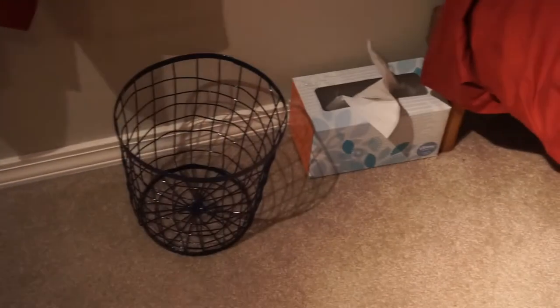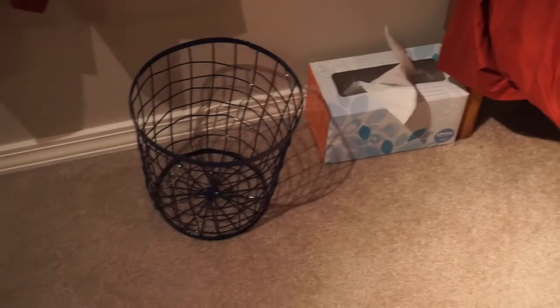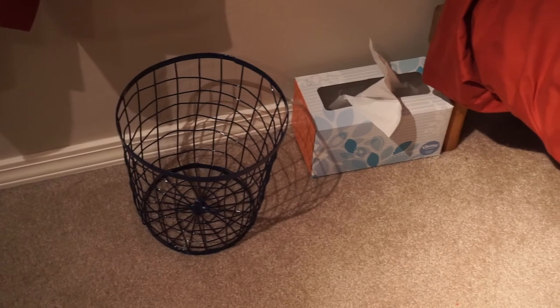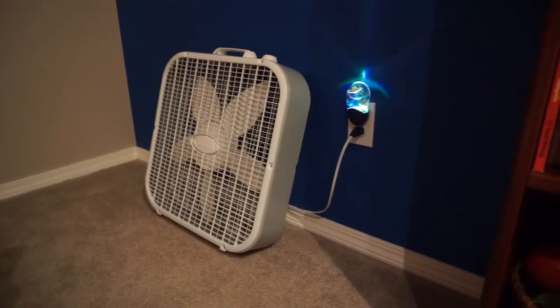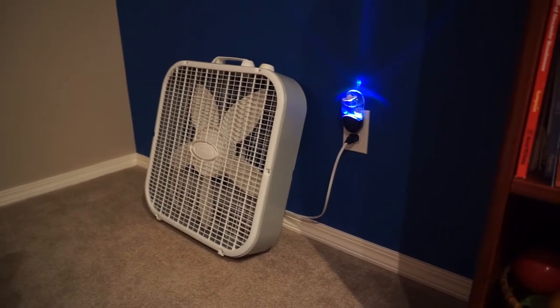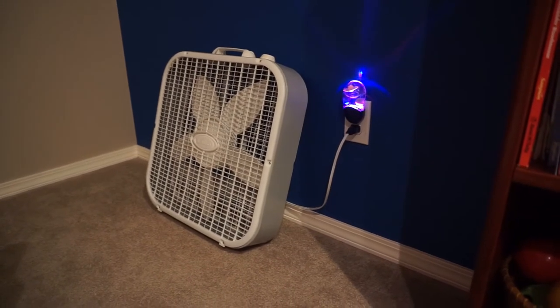And over here by his bed, we have his Kleenex and his little trash can. This is a trash can that I got at the dollar spot in Target. And then over here is his fan. In both of our kids' rooms, we keep fans just for white noise at night.